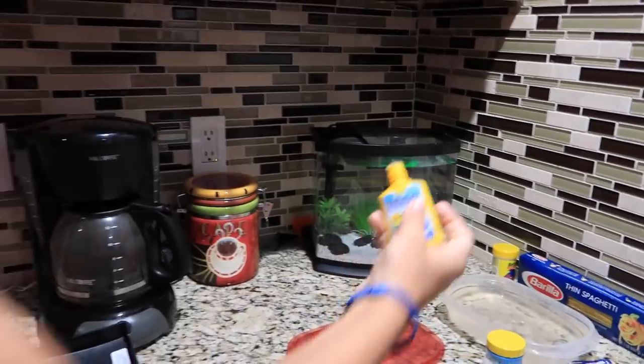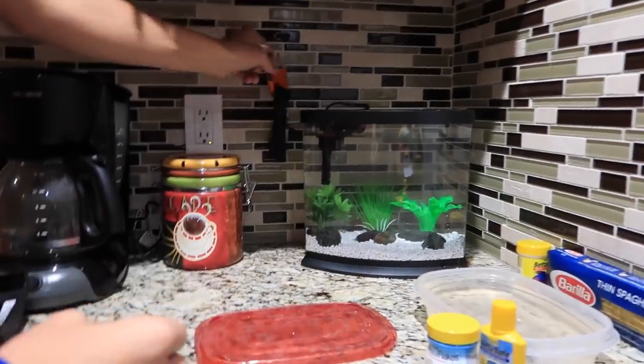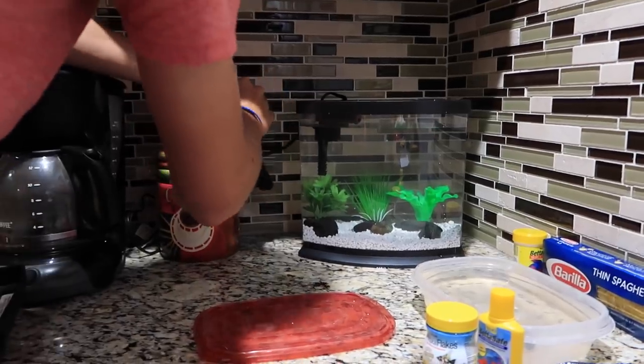Current day, just trying to figure out what the heck that noise is. It'll go away in just a second. Just bear with it. And betta safe. All right, what we're going to do now is plug this filter in and see how it runs.